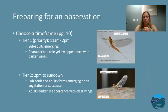All right, so you have your gear, now you're ready. You signed up for a date that works for you. Each observation should be at least a half hour in length. And there's two time frames. Remember that research question of which time frame results in the most observations.